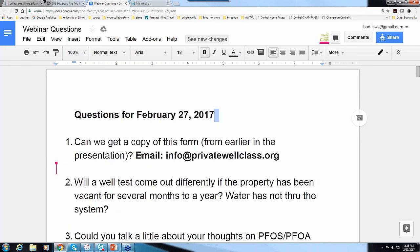So it says, will a test come out differently if the property has been vacant for several months to a year, water has not been through the system? It certainly can. It just depends on the property, the type of pipes they have. There's a ton of factors depending on the water quality. Any type of scale that forms or sediment that develops, I would certainly run the water for a while. And I don't have a good feel for a vacant home and what can happen.